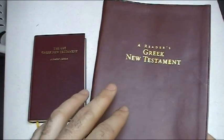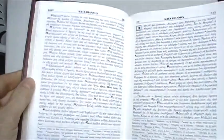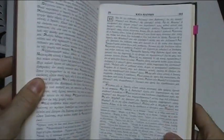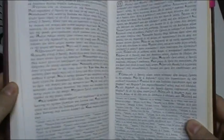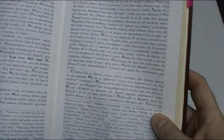Now, they do carry a dictionary in the back. These became incredibly popular. This is the Greek text that the New International Version is based off of. So that's a little bit of a difference there, but nothing that's going to cause any kind of heresy or anything like that.